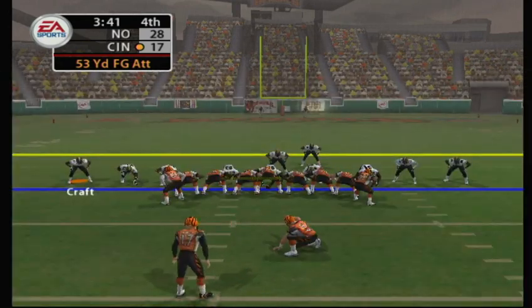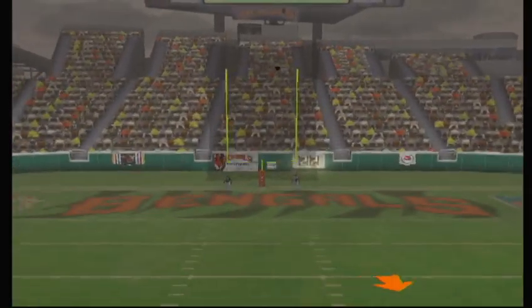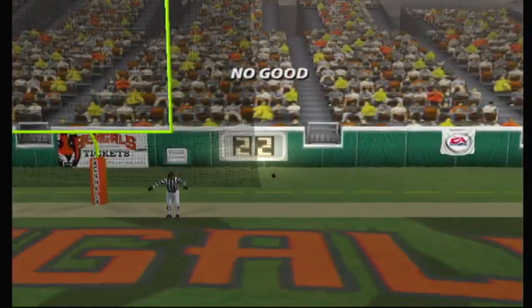They'll have to really get it because it'll be about a 53-yard attempt. And it's up. Not a good kick right there.